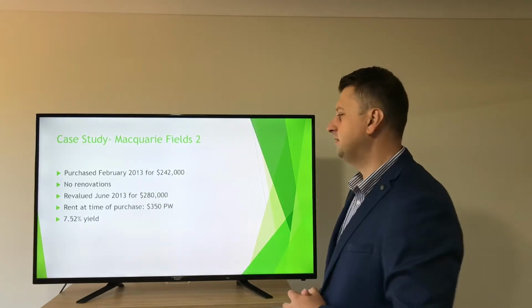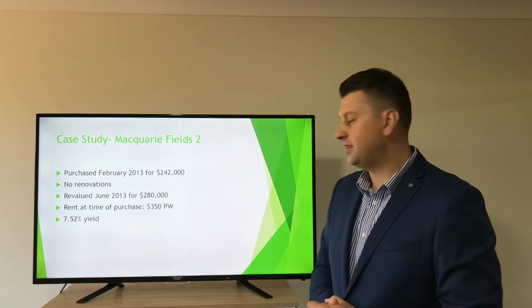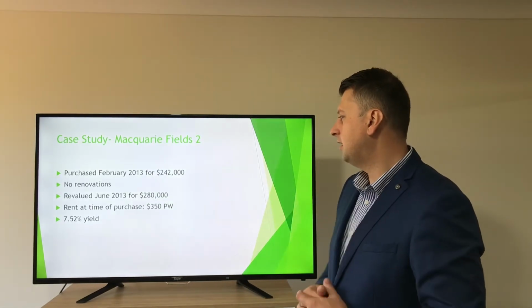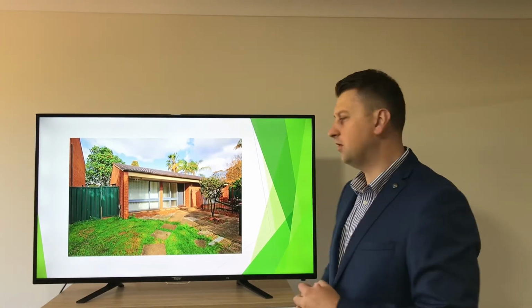It was probably $360, $370 for rent. We did the rent back for them at the time. They stayed in the property. 7.52% yield, which is a great result. Now with this property, that's a photo of the property there. So it's a 3-bedroom townhouse in Macquarie Fields.